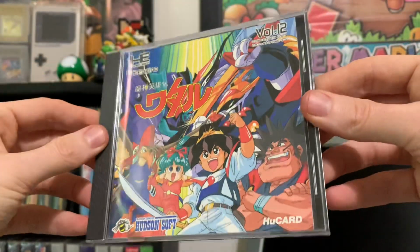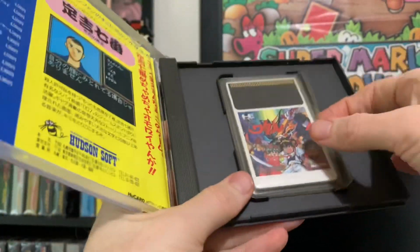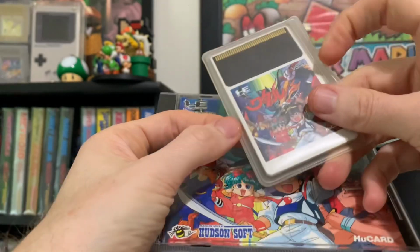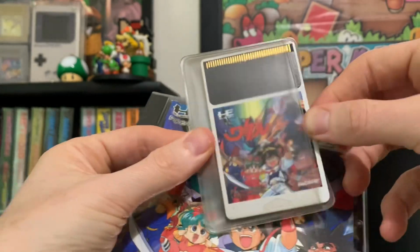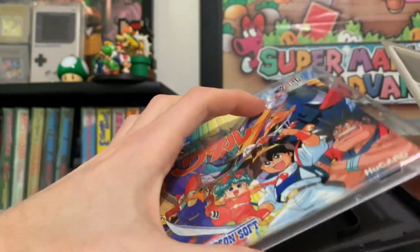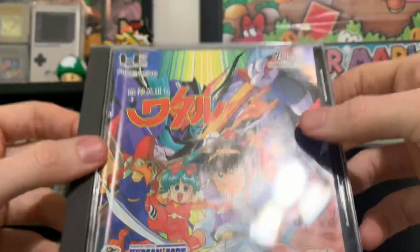PC Engine or TurboGrafx 16 came in these jewel cases that reminded me of CD cases, but the games for those consoles were actually these HuCards that were like little credit cards, and they also came in these nice little sleeves of plastic. Now at the time that these consoles came out, this was pretty new technology, these CD looking cases, so I'll have to give this an 8 out of 10.